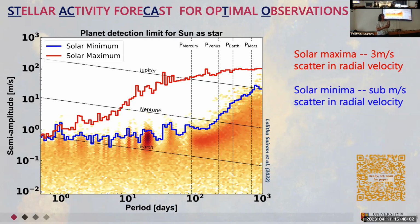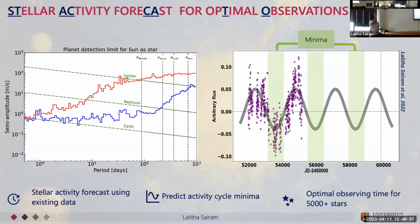So STACCATO is looking at stars during their activity minima. For that, what we have to do is to know stellar activity cycles and to forecast the minimal time, then it would be the most optimal for observations. STACCATO aims at creating a grid of times where it is at this phase, that is the blue phase, for other stars, to carry out observations. So this is again the case for the sun that I showed, but what it would look like for other stars is not so beautiful. What you see here is one of the stars which shows some kind of variability during its activity cycle.